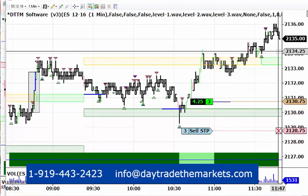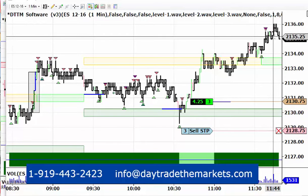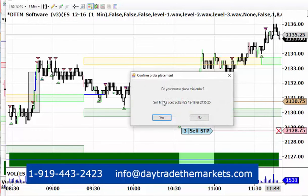We're up 450 on that, and we are starting to approach an area of some potential resistance, although that really doesn't look like it's going to come in until probably around anywhere 37 to 38 or so. But I am going to go ahead and take a profit right here. Let's see, at sell limit 2 right here.